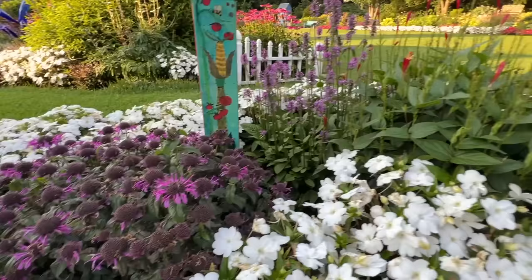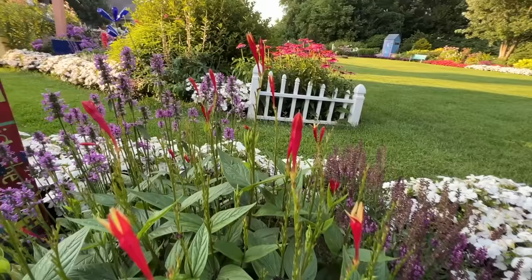It's a Spigelia, Little Redhead. Kind of past its prime, but if we give it a little trim, I think we might be able to get some more flowers out of it. But look at those beautiful red and white blooms.